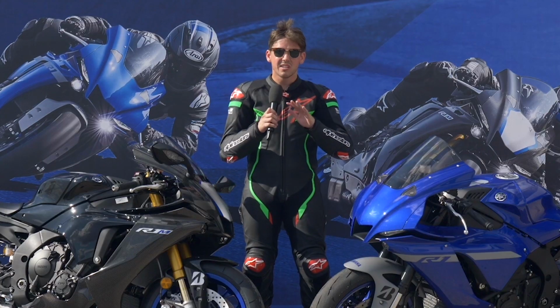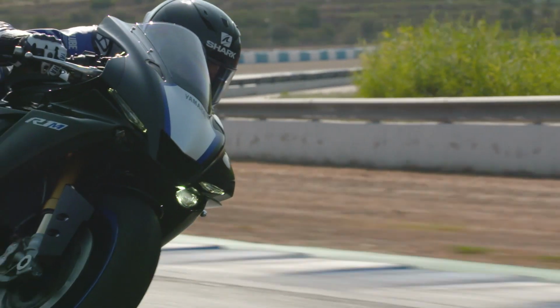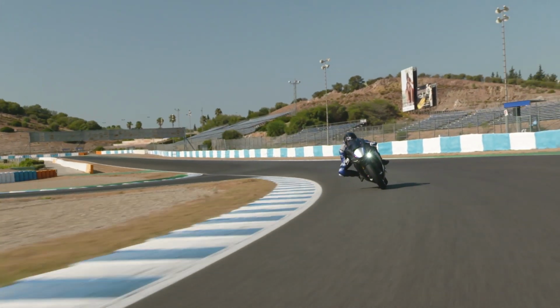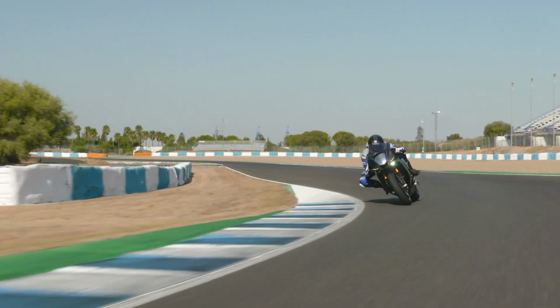The slide control is probably the most impressive aspect of the motorcycle. On the throttle, it kicks the rear end out to a select angle and then stays there. It really makes you feel like you're a MotoGP superstar. On the throttle, driving with a nice slide, and it's not foolproof, but it definitely improves your ability to accelerate off the corner.